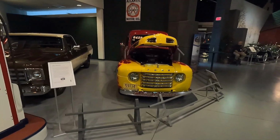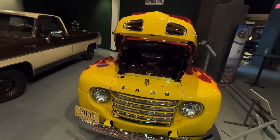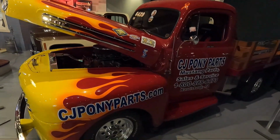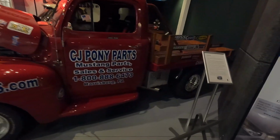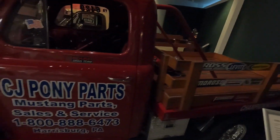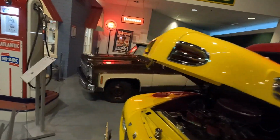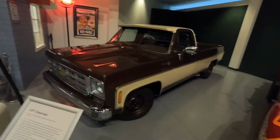Here's an old Ford right across from this Dodge here. Looks like a Ford Lightning with all the paint job they have on it. Pony Express parts, Mustang parts, sales, Harrisburg, PA. And this looks like it's a 1948 Ford Roush drag team. Really, really nice truck. And next to that is an older Chevy truck. It's a 1977 Chevy.